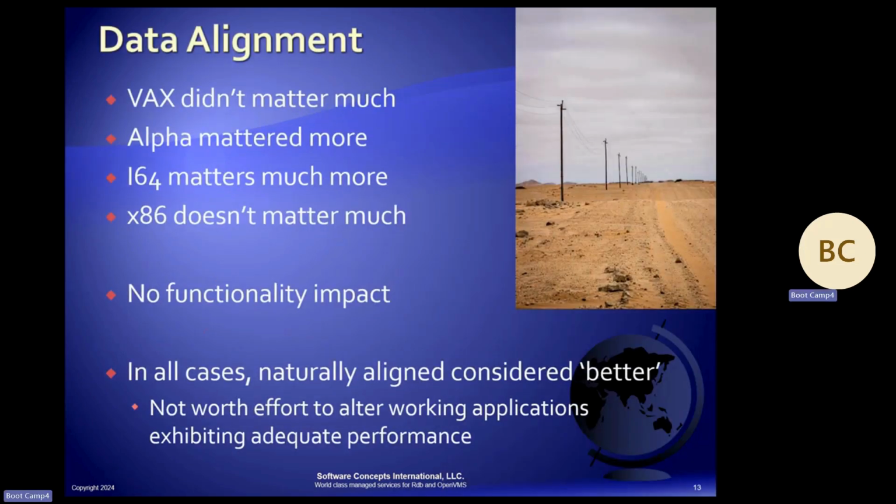Data alignment, another thing that we harped on tremendously. Many sessions, many hours and bits have been wasted talking about data alignment. On VAX, it didn't really matter very much, and it was hidden from you anyhow. Alpha, it mattered more, but the hardware and the PALcode helped us out a little bit. So yeah, it was bad, but most people got away with it.